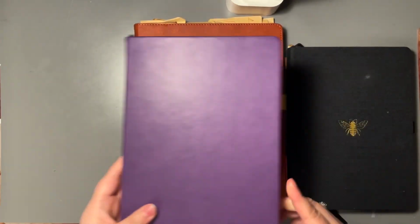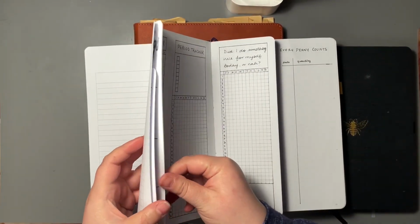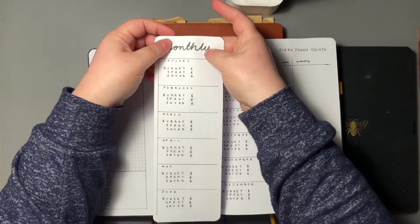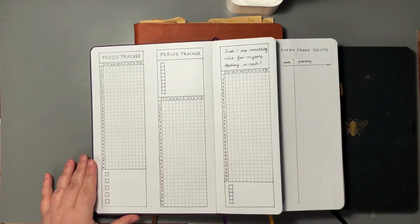Absolutely. So let's talk about the Julia next. The Julia is a thinner paper. It's only 120 GSM, but as we can see, let's look here where you've got the monthly budget written. There's absolutely no bleeding or ghosting on either side of the pages.